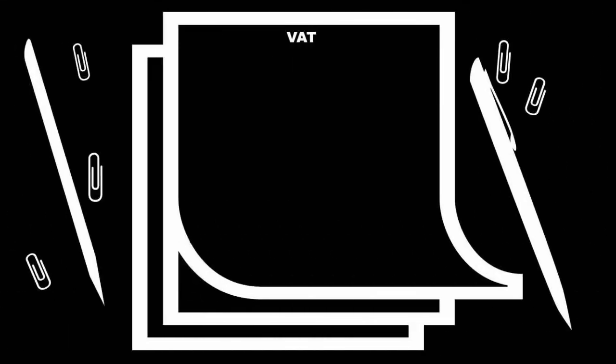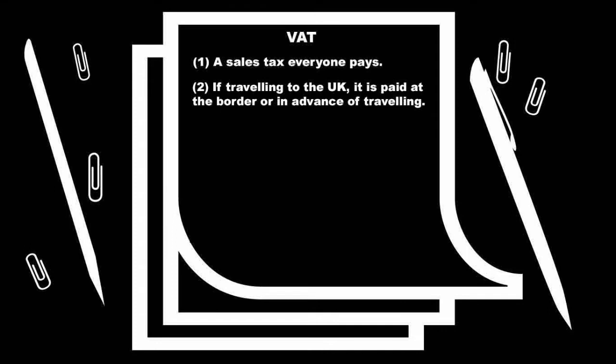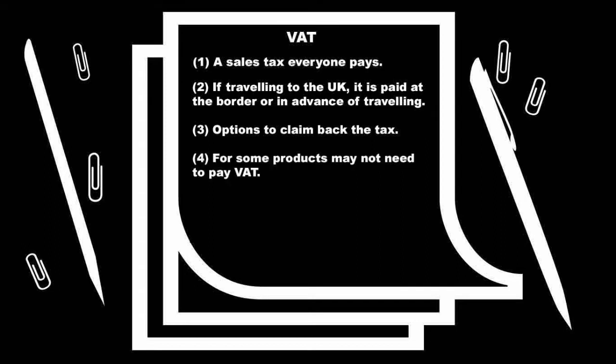Okay, now for VAT. VAT is like a sales tax. Everyone, including exhibitors from the UK, pays it when they sell a product. The difference if you travel from outside of the UK is that you have to pay the tax at the border or in advance of travelling. Now, there are options to claim back the tax, and for some types of products you may not need to pay VAT. The rate of VAT also varies depending on your intentions. Let's look in more detail.